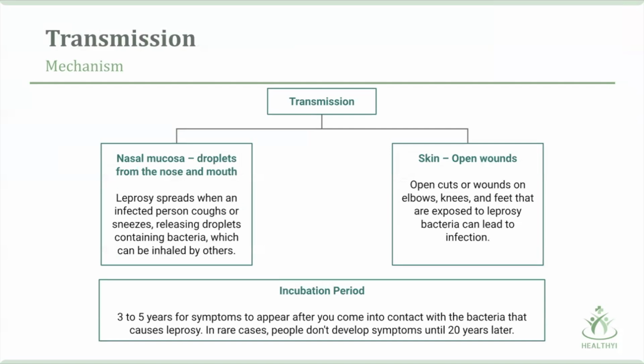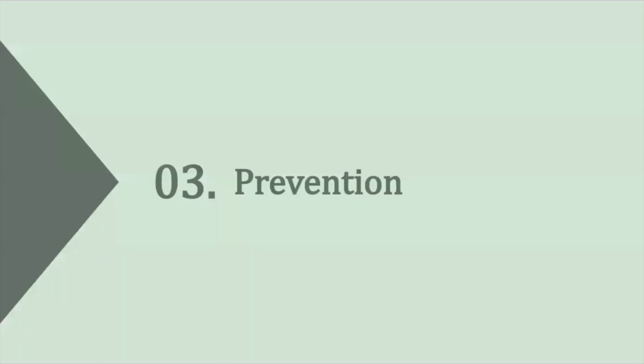Leprosy spreads through nasal mucosa via droplets from nose and mouth. When an infected person coughs or sneezes, droplets containing bacteria can be inhaled by others. The bacteria can also enter through open wounds on the skin. The incubation period is 3 to 5 years for symptoms to appear after contact with the bacteria, though it can take up to 20 years in rare cases.